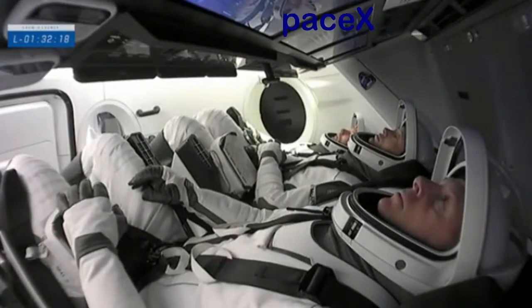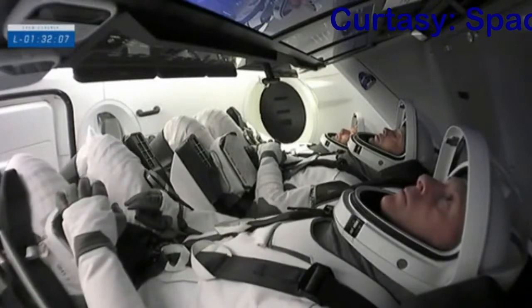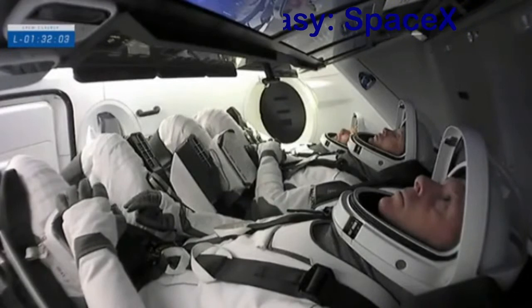At this point in time, we expect the closeout team to be given the go to leave the BDA, the blast danger area. We're waiting to hear that call out. They're just doing final inspections. So all good news, proceeding to an on-time liftoff this afternoon.